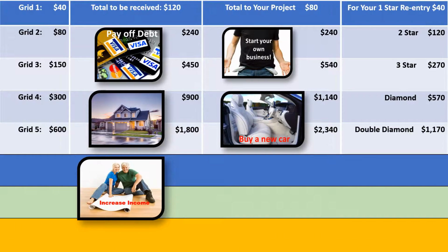But if you go out and invite 2 more people, how much is it going to cost you to do that? Nothing? That's right. You've already re-entered. Right. So if you happen to invite more people, all you're going to do is, instead of receiving this amount of money, you're going to receive twice that. So if you invite 2 more people, you're going to receive $3,400. So it'll just keep growing.